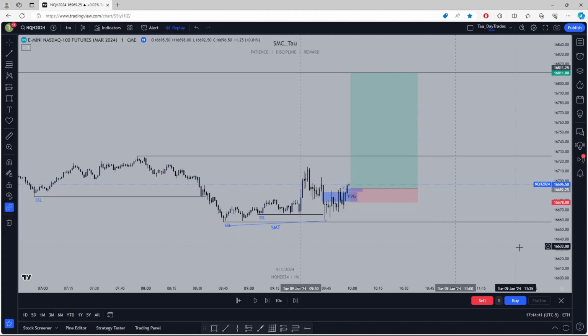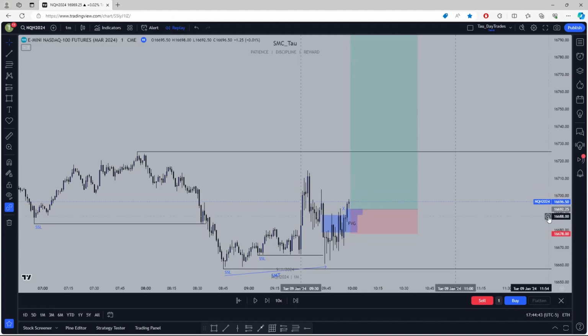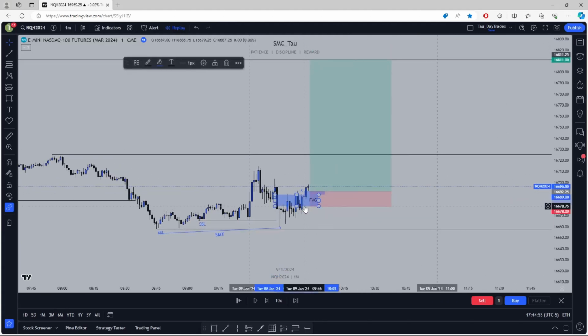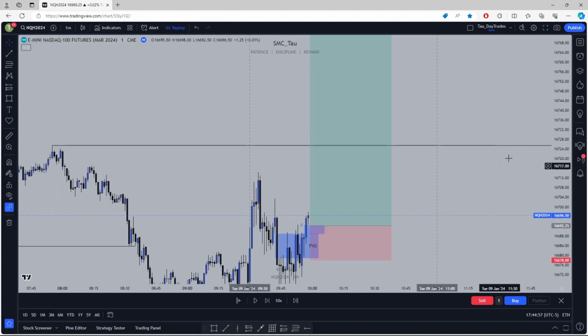There it is. Now, of course, I don't normally risk 1%, right? And you guys know for the skill challenge, I think the target is like 6%. So, like I said, it's not easy to pass your funded challenge in one trade.